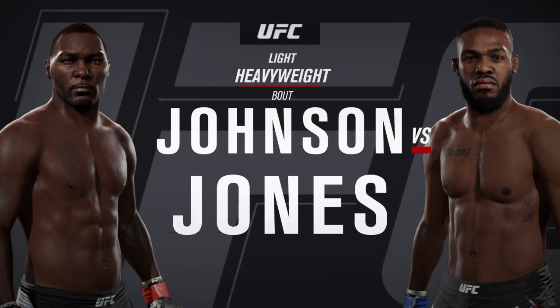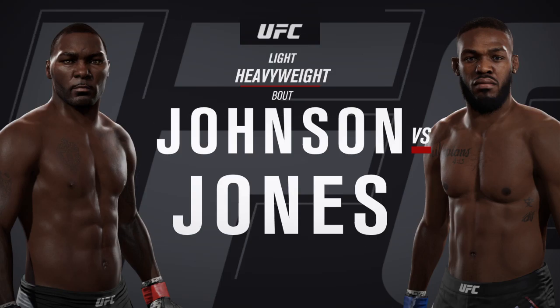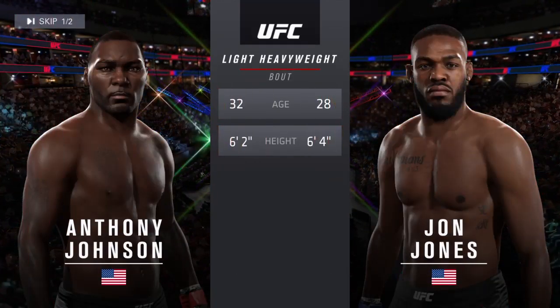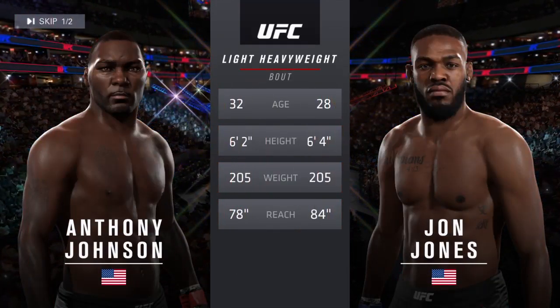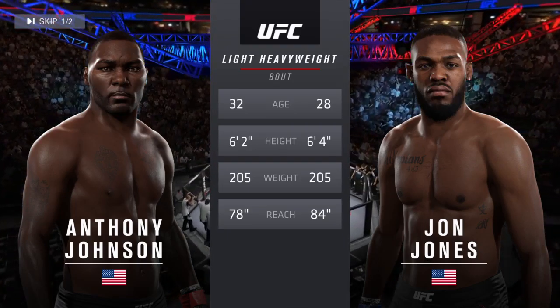Matchup between Anthony Johnson and the youngest champion in UFC history, Johnny Bones Jones. Our tale of the tape for this light heavyweight fight. Johnson is 4 years his elder. Jones is 2 inches taller. He will have a 6-inch reach advantage.